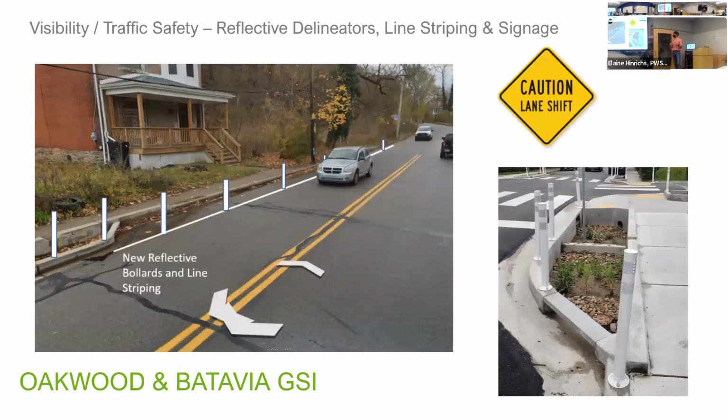As I said before, from the traffic safety standpoint, the proposal is to add additional line striping and reflective delineators, as well as potentially a caution lane shift sign to give drivers advance notice of the oncoming bump out. It's been reported that speeds are higher than they should be, and there's definitely speeding that occurs on this site. So we want to make sure that, at the very least, the site and the infrastructure are as visible as possible to drivers who are coming around, particularly the bend on Oakwood.